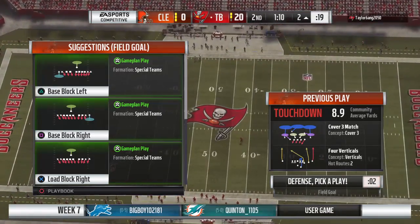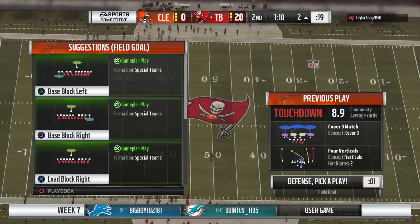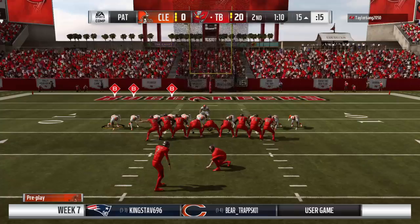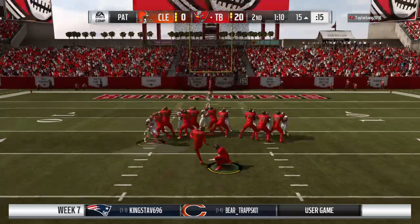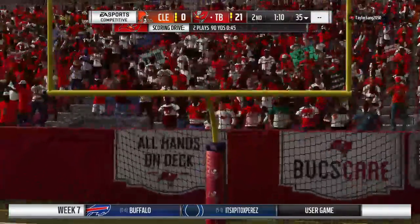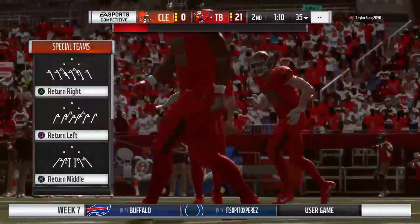That wasn't an analytics call. That wasn't a fantasy guy's call. That was like a video game call right there. It was a little bit of a video game call, but it worked. Extra point good by Catanzaro, and it's now 21-0.